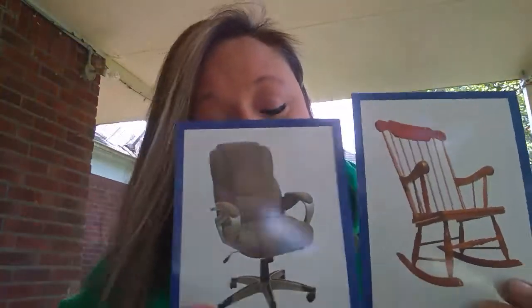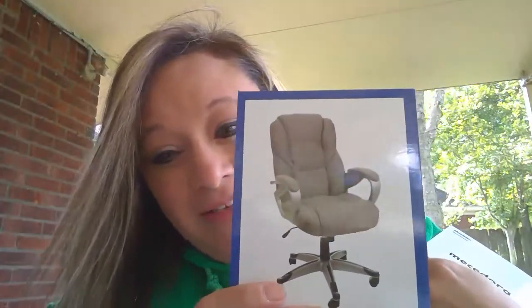What is this? This is also a chair, but does it look the same? No. This one might look a little more familiar to you. Does this look a little bit like my chair at school? It does, doesn't it? You always play with the feet on it. This is an office chair, or a chair we use at school, a school chair. And it has wheels on it, just like mine, and I love it because it slides all around so I can talk to all of you guys.